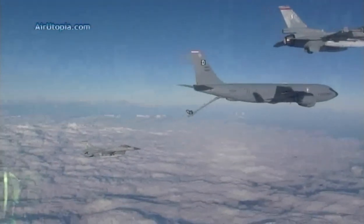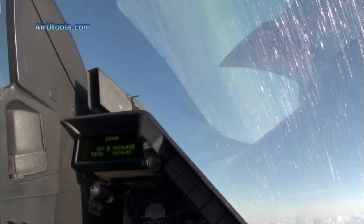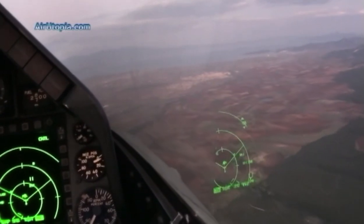So air-to-air refueling just adds tremendous capability. In fact, the tanker force around the world is really what enables fighters like the F-16 and others to be as capable as they are.